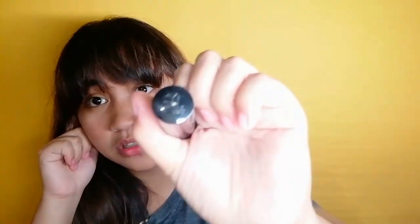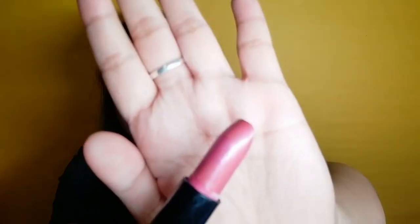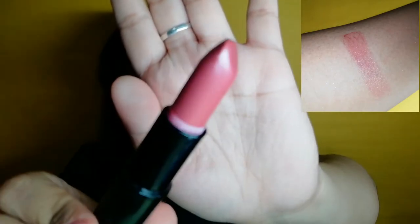The next products are my lipsticks. And let's start with this. This is the New Pink Sheen from Luxury Products New York. Ang cute nito guys, kasi tingnan nyo, may flower siya dun sa tip. And ito siya. So, swatch will be here.